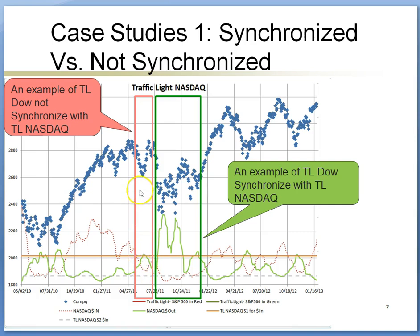When there are fewer synchronizations, there are gains, but less than in a synchronized situation. More importantly, these particular examples illustrate the importance of a stop. When the appropriate stop is set, you could keep your profit and avoid unexpected downturns.